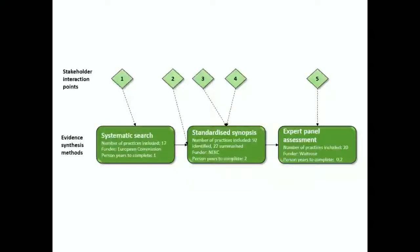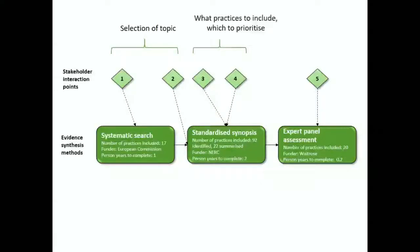There were lots of different points, five different points at which stakeholders were involved in this. The first two were in selection of the topic. So we had governments, we had a mixed group of stakeholders in the UK. They helped us to decide that this was the question we wanted to ask. The next two points of interaction were on which practices to include. We didn't just decide what the practices were ourselves. We consulted very widely on what the different practices might be that real farmers would actually do to enhance natural pest regulation.